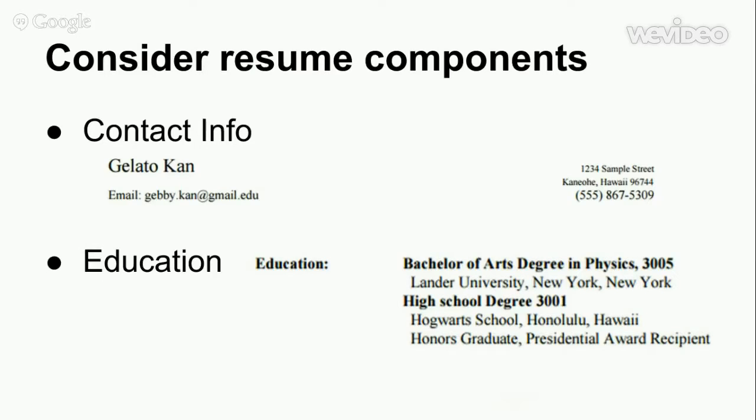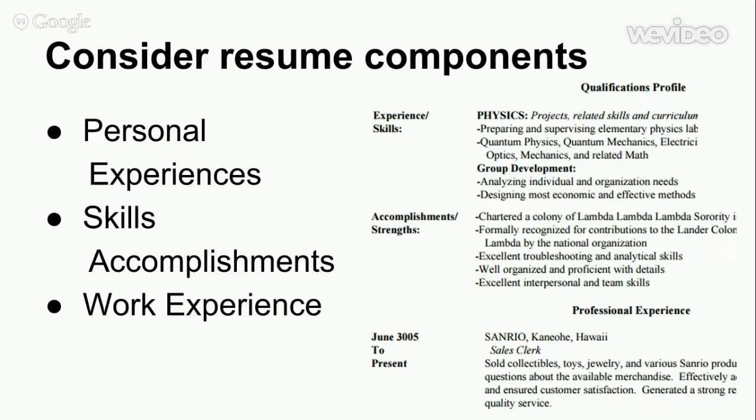So let's take a quick look at the components of a resume. There are the standard credentials of your contact info and education, degrees, and areas of study, and then the heart of your resume, your personal qualifications, consisting of your skills, accomplishments, and relevant experiences, both personal and professional. This is the part that we'll focus on most. It should be customized to each type of job that you apply for.